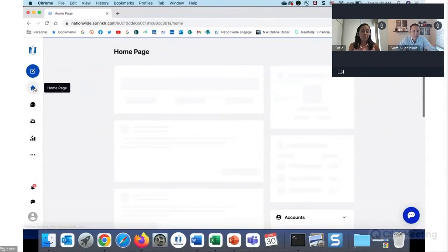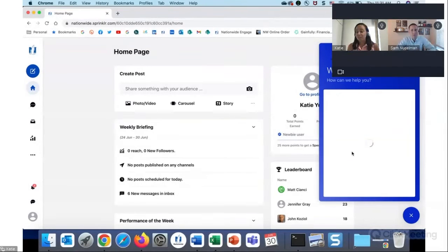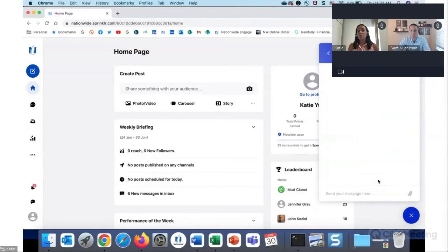And the last cool feature that I will point out is a live chat that we have. So if you ever have a question around how social media works, or anything having to do with Sprinklr or social selling or just social media for your business, you have the option to chat directly to us. Our team is monitoring this. We're in here. So these messages are coming directly to us.